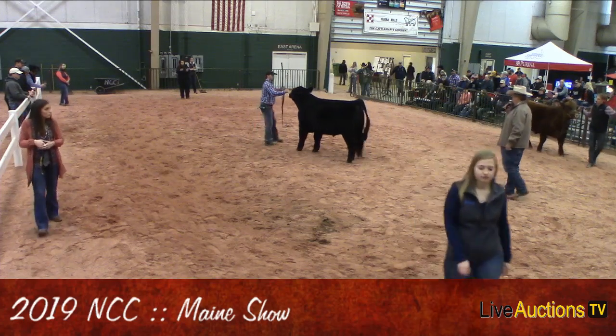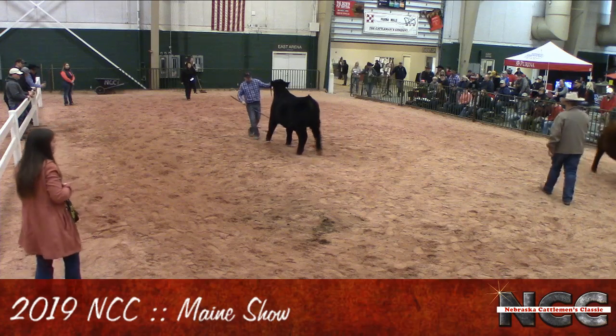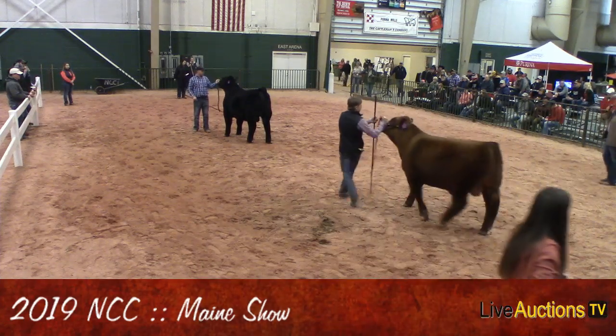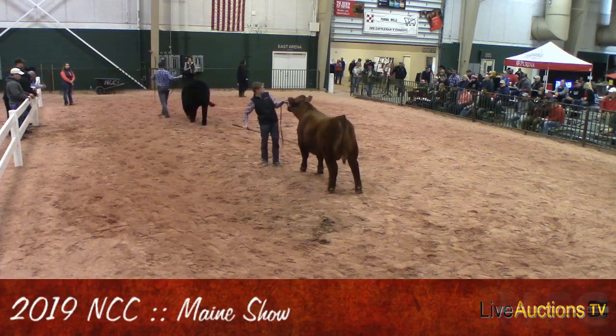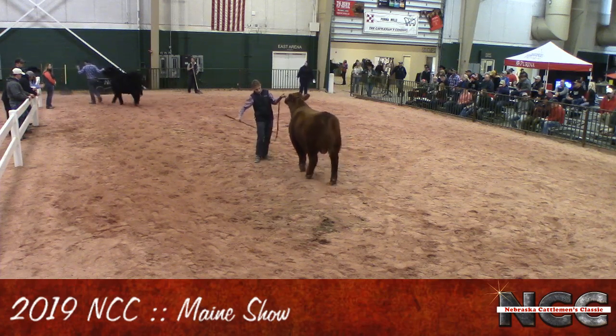Well, both these yearling calves have some very favorable things you can say about each one of them. The black bull that leads off definitely has that show ring presence, has that look and muscle, and I like that about him. He's very, very youthful, and I like his foot. I think he has a pretty good foot. I like his stifle. I like his muscle. A bull that can transplant some look and some performance as well. A nice calf to start the class.